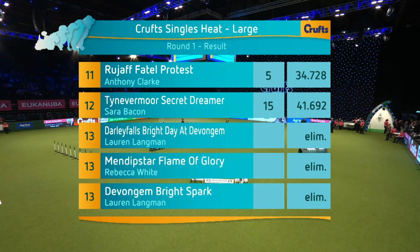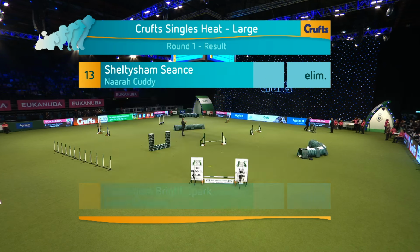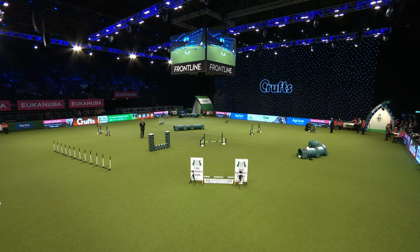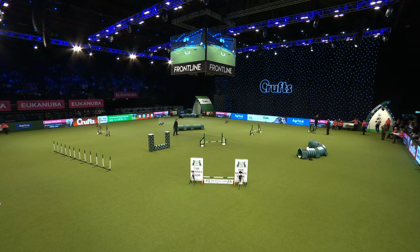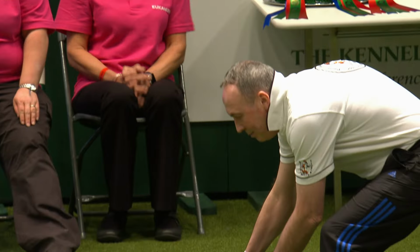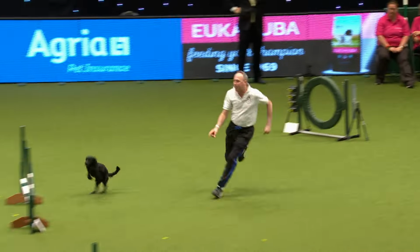Our judge is ready. We're just checking the timing to make sure that it is set at the correct height. Important to get an accurate time for all our dogs running. Yep, we're ready to go. Okay, so first to go is Bonnie Quick. No, it's not Bonnie Quick, it's Alan Bray. Alan Bray.